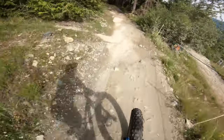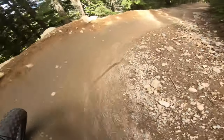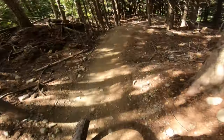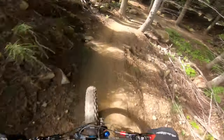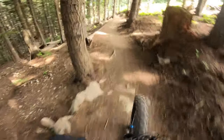All right, it's fat bike time back in the bike park. Well, first lap I started off on some V-Line. Right up over there. Yep, perfect. Into Funshine. Good little warm-up. That was a bit tight.